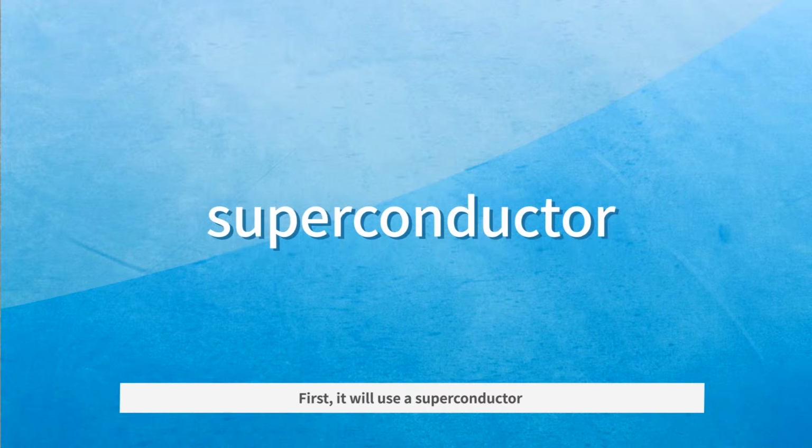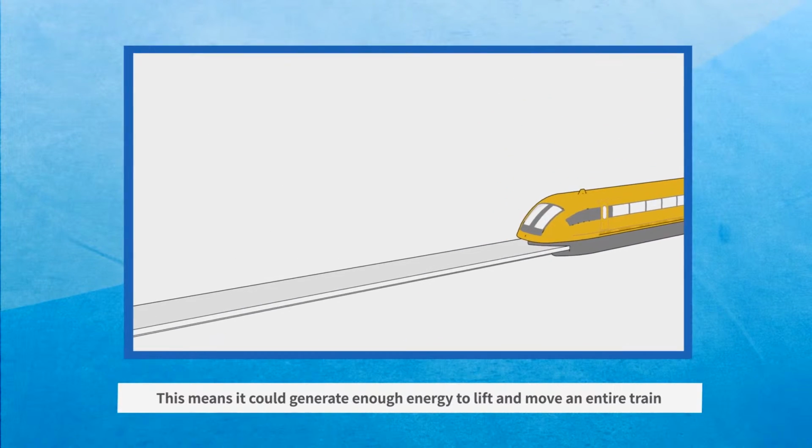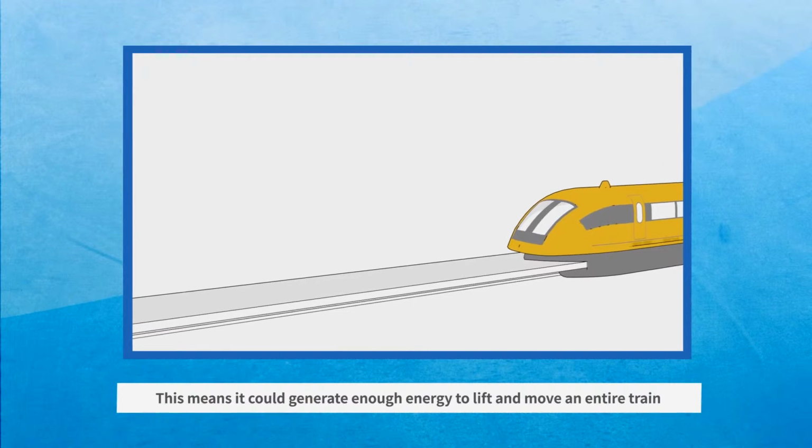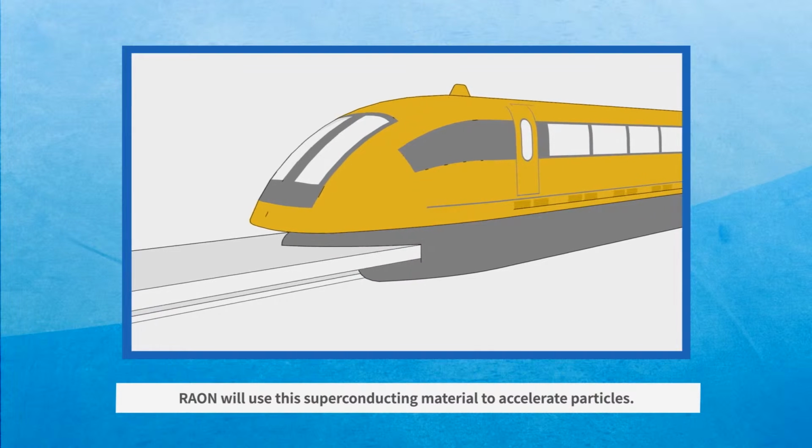First, it will use a superconductor. This means it could generate enough energy to lift and move an entire train. Raon will use this superconducting material to accelerate particles.